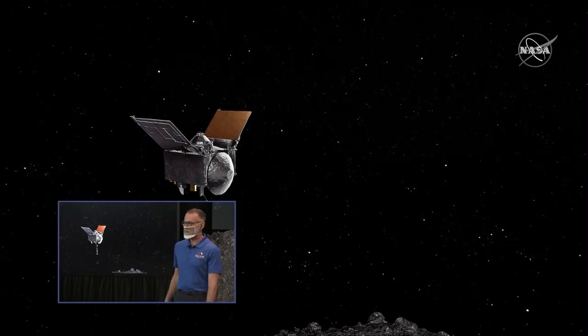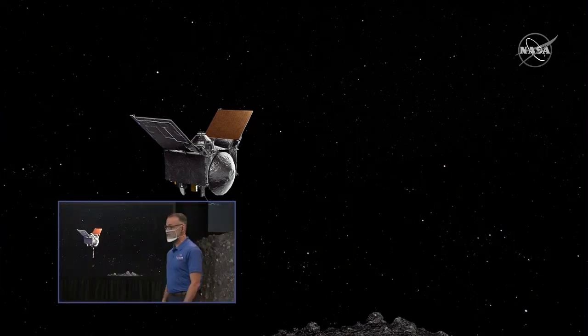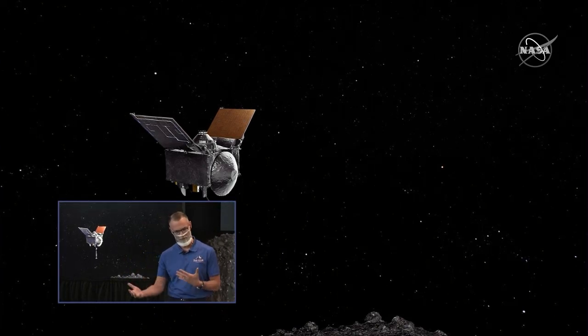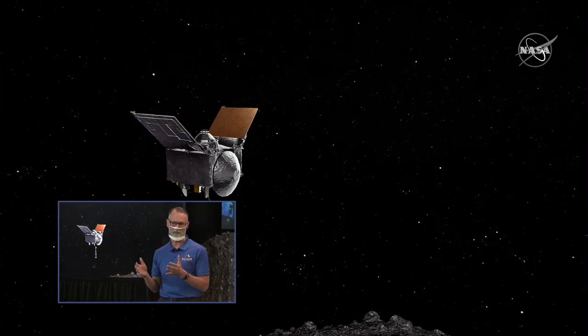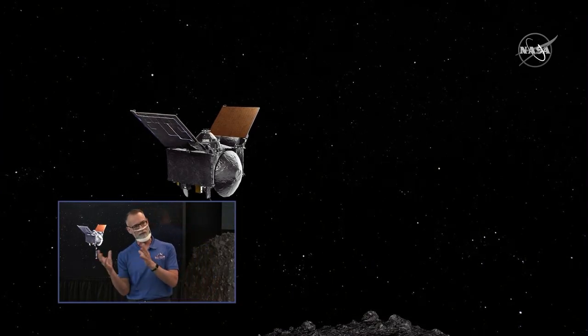So what's the next critical milestone after match point? After match point, we're going to be looking for the natural feature tracking system coming back online, taking those images and additional correlations and precision on its knowledge of its position. And we might expect it to actually jump up. We've been hearing natural feature tracking uncertainties on the order of 0.5 meter. It may go up a little bit as OSIRIS-REx goes through.